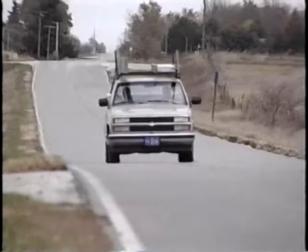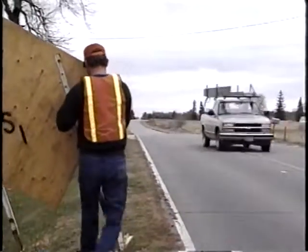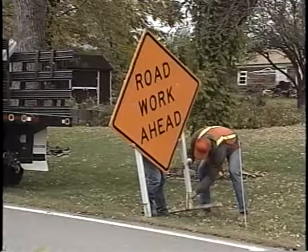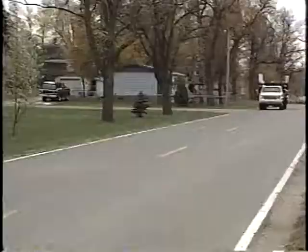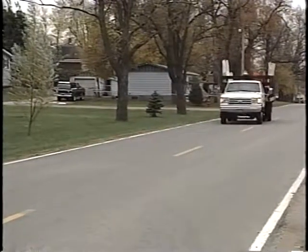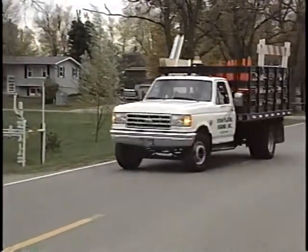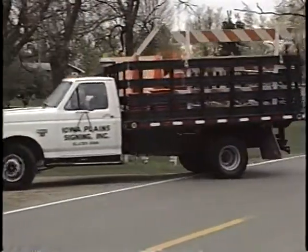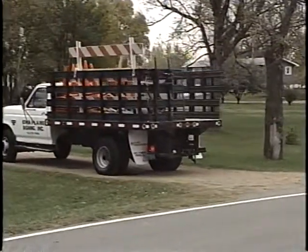Don't forget, you're the first ones out there. So you're the first one somebody is going to run into. Set up the first sign that traffic's going to see first. Then put up the rest of the signs and markers in the direction of traffic flow. Keep your vehicle completely off the road. If the shoulders are narrow, use driveways or field entrances.